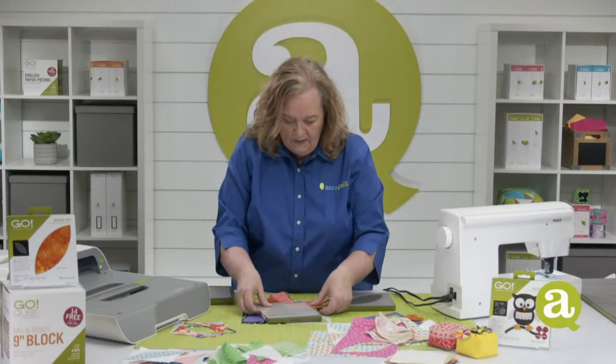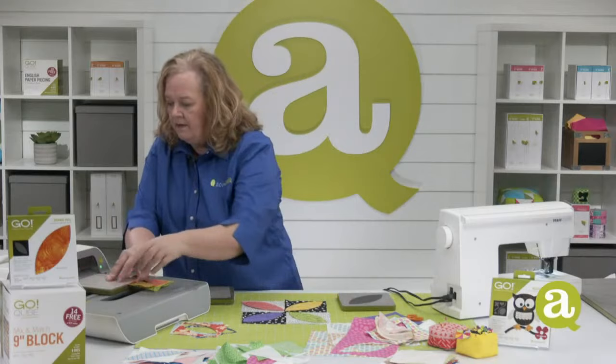Oh, there's a good comment from Joan, too. Hi, Joan. She says the orange peel would make great bunny ears for that basket you made last week or the week before.